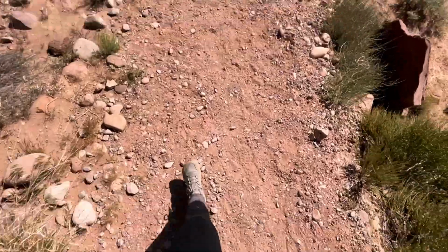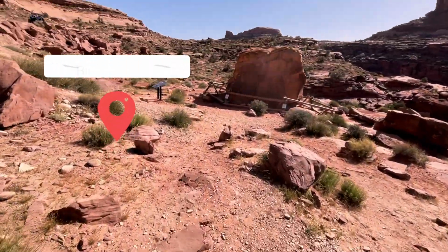We found one of these, I don't know if it's pictographs, American Indian carvings. Glad I have my trail hacking shoes on today because I really needed the grip.